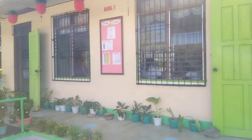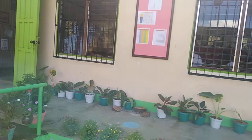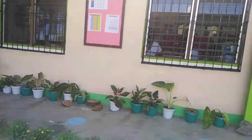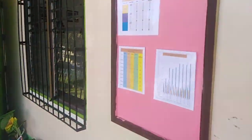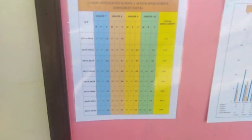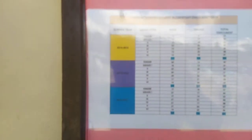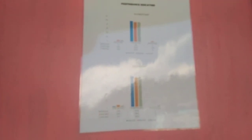This is where the teachers have their meetings and stuff. Let's see if I can look at these charts. Oh, there we go. Grade 7, grade 8, grade 9, grade 10. Total enrollment. All kinds of charts here. This lets you know everything. That's why I'm holding it, so you guys can read it.